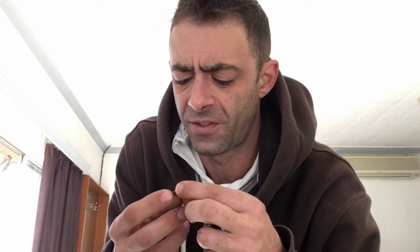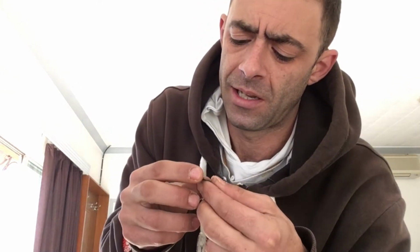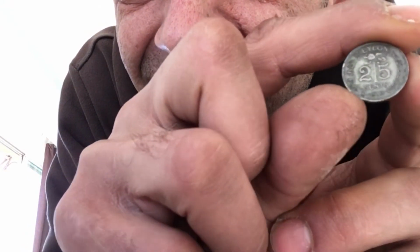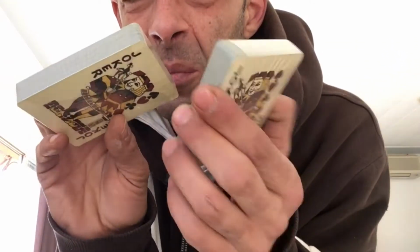Ceylon, 25 cents, 1913. Looks silver, actually. It's got tarnish. Look, which way is it? Upside down, 25 cents. I'll just have to do some research on that. Anyway, the cards are still in the plastic. Comes in a little tin. Not bad. Well, that coin's a bit of a mystery win. So we'll have a look.